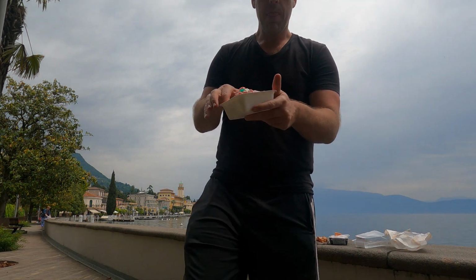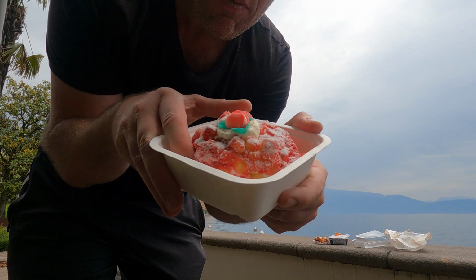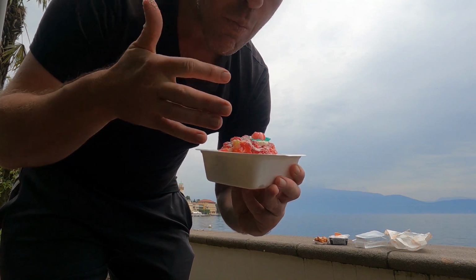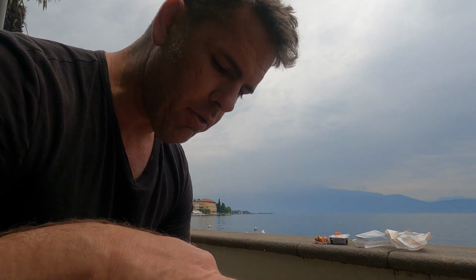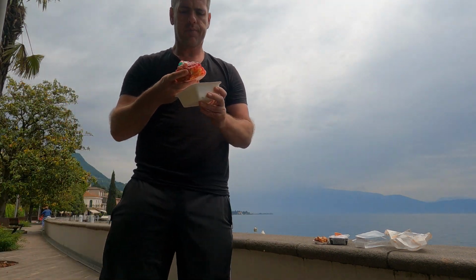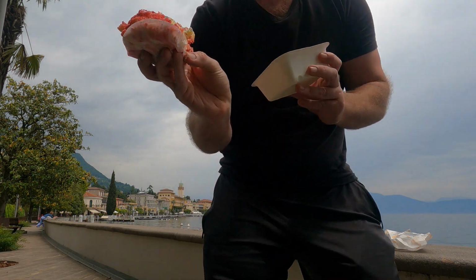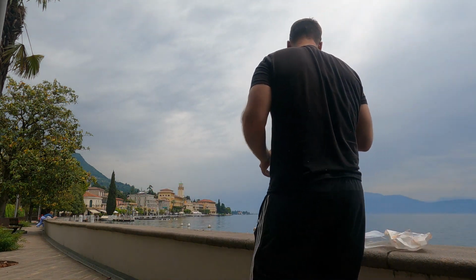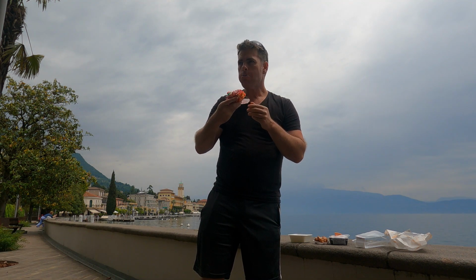Now we have the mimosa. This thing is really, look at that, it falls apart. I want to sit down on the bench here and give this a shot. Man, I'm in the dark. Pretty dark. All right, here we go. Basically just a bunch of cream. Buon appetito. Grazie.